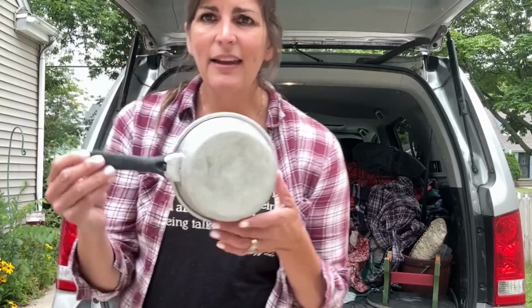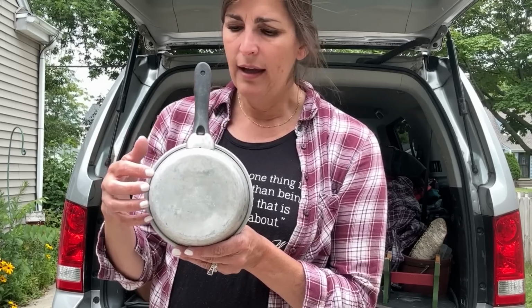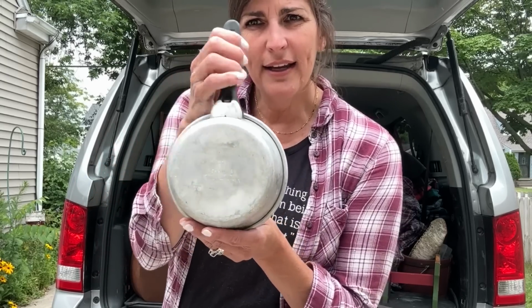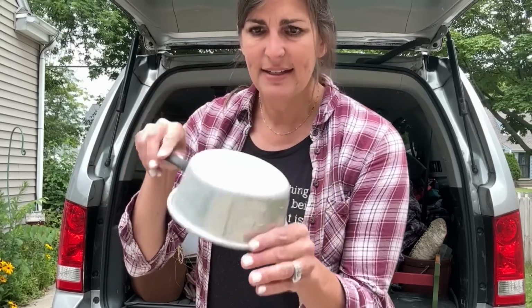But I got these to do an upcycle with. Grab this, and normally I don't grab old vintage pans, but last year I ended up upcycling some little tiny pots like this, and I painted this and I put a transfer on it. So I am going to do something very similar with that this year.